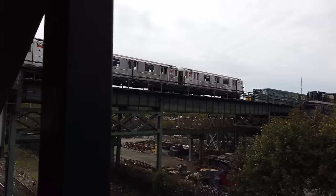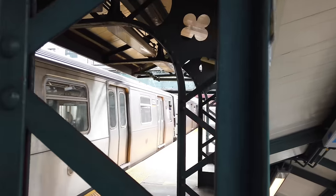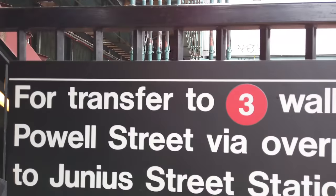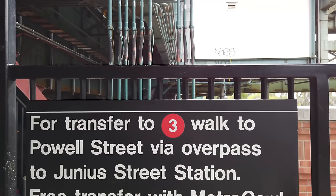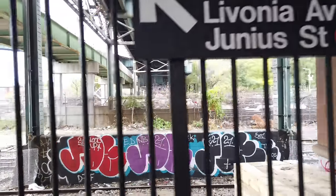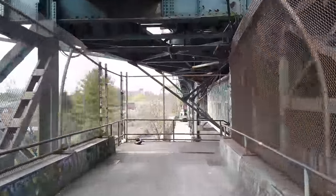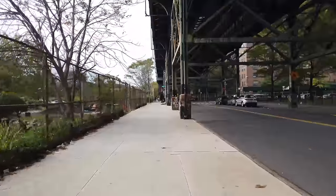Oh, darn it, I shouldn't have stopped. I probably wouldn't have made it anyway, but I shouldn't have stopped to look at the view. I missed my 3 train transfer. Gotta go down here. Okay, for a transfer, walk to Powell Street via the overpass to Junius Street. It's kind of complicated, but I have done it before, so I think I can do it again. I gotta go down, exit, then back up. Yeah, overpass. Okay, everything's labeled pretty well. And across here. And then down. And then turn around. Go back this way across.